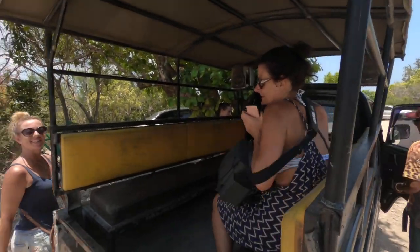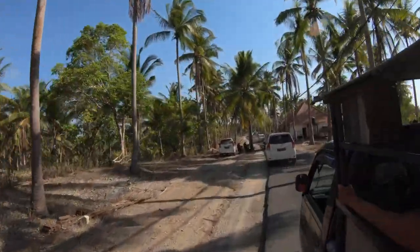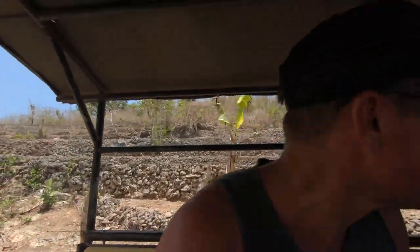We're on to our next adventure. So there's been an accident up ahead, which has caused a bit of a stall. Hope everyone's all right. We'll do a bit of rubbernecking on the way through.